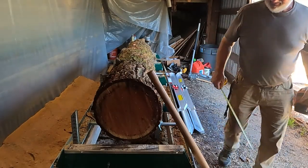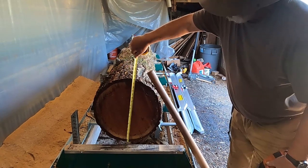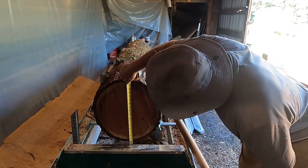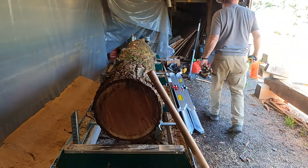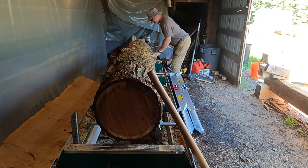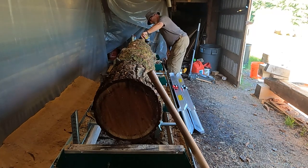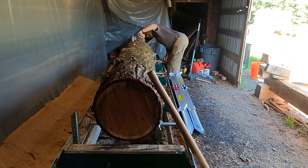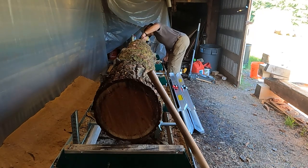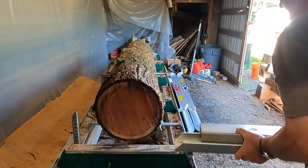So let's check out what this thing is. See on the bumps there, there's 18 inches, and 9.5 to the pith. On this end, 17 inches and 8.75 to the pith. So we'll have to adjust for that. Move the tow bar down there.